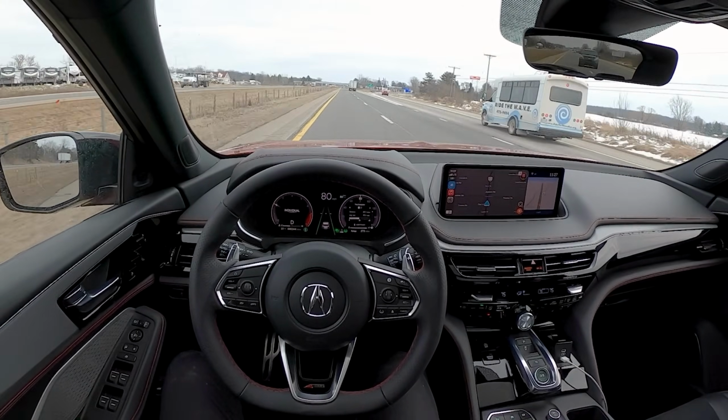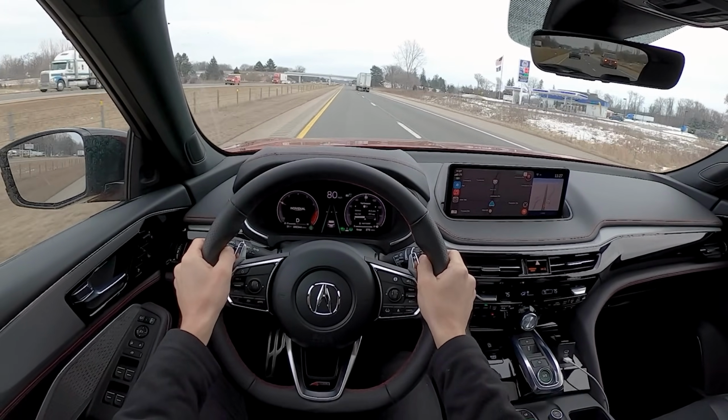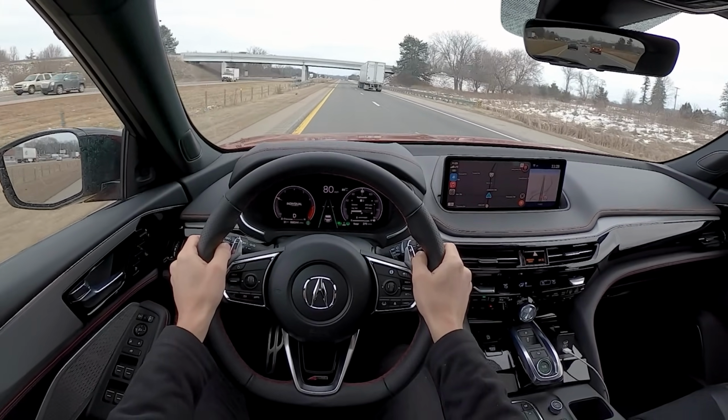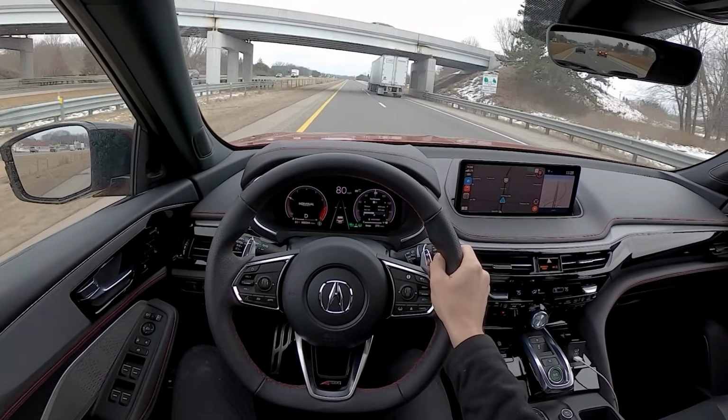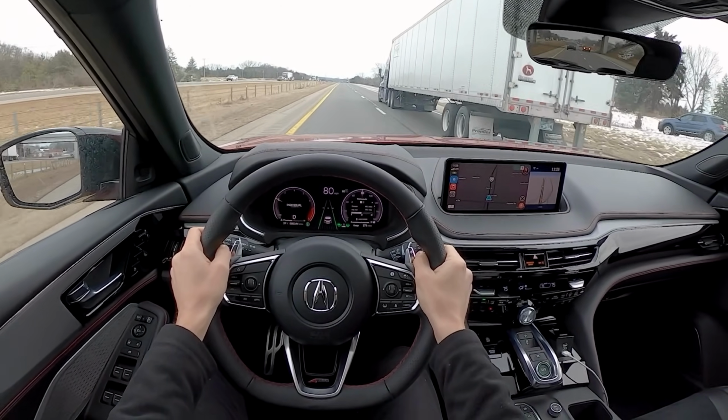I think we'll wrap things up here and also be sure to check out some of the competitor drives that we've done in the Audi Q7 and the Lexus RX 350L. Interesting to drive both those cars, both vehicles that we haven't really spent a lot of time in, and see how they compare to this new MDX.